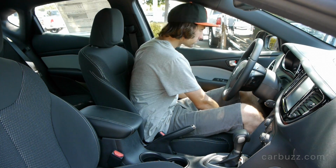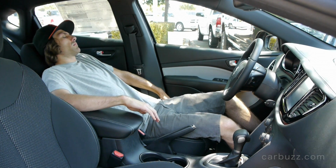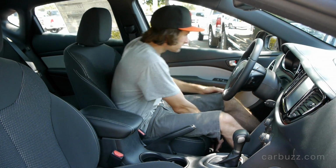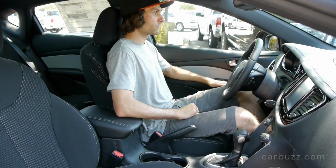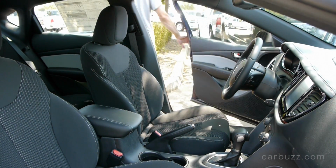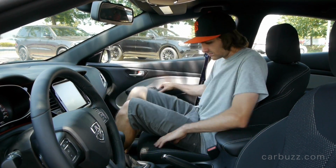Now, let's talk fuel economy here, because this is another important aspect. I like this engine, the 2.4 paired to the 6-speed automatic. It's a very nice combo, but the problem is the fuel economy is not very good for a compact sedan. It comes in at 23 miles per gallon in the city, 35 on the highway, and a combined 27.